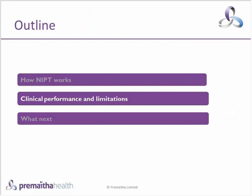So that's all I wanted to say about how NIPT works. I haven't gone into every single detail of the library, but I think it's interesting to think about the numbers and the statistics associated with it. Or maybe that's just me that's interested in statistics because I'm a geek or something. Anyway, I hope you found that interesting. We'll talk a little bit now about the clinical performance of the test and also some of the limitations. From a clinical perspective, it's important to understand the limitations, because the tests are very, very good, but they are not perfect.